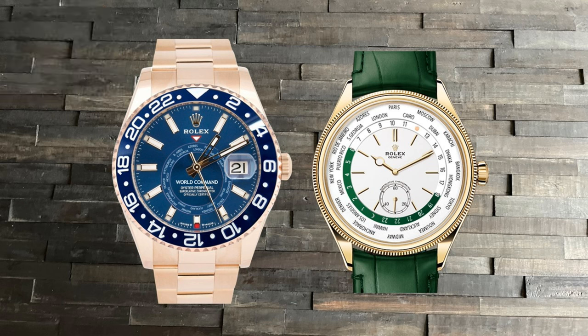There's just too much Everrose gold on my bracelet. It's going to be more expensive to execute, I believe. So we'll award that to Kurt. Now, value. You're gonna get great value with either of these make-believe watches, so that is a draw.